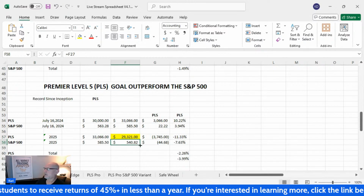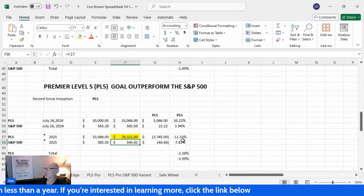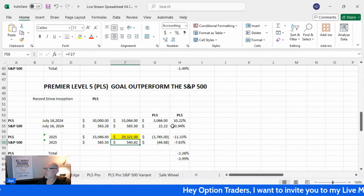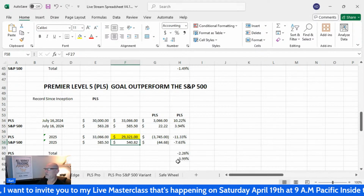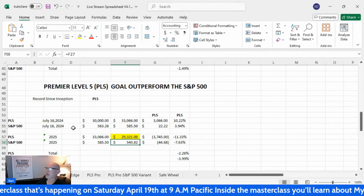Okay, so you can see this year so far down 11%, the market's down 7.63, so underperforming here. But you can see what happened when I started employing this system July 16, 2024. I was up 10.3% at the end of the year. The market was up about 3.9%. So you can see that the PL5, since the inception, is down 2.26. The market's down about 4%. So still outperforming by a little bit, as expected.